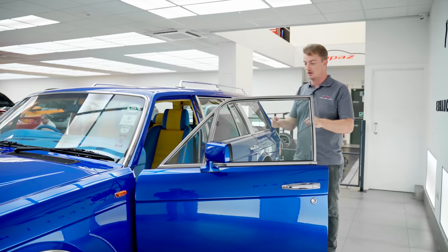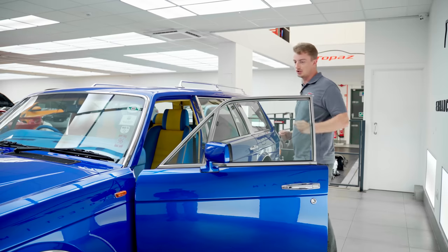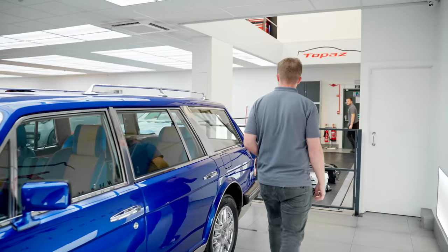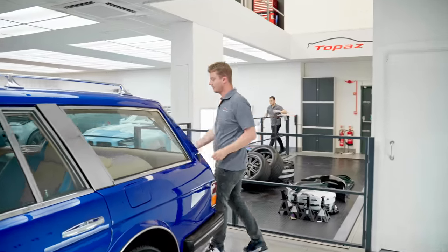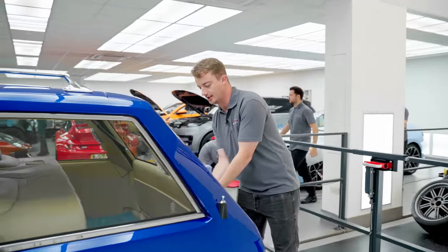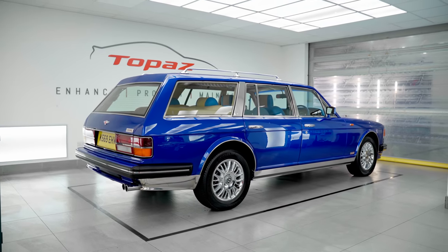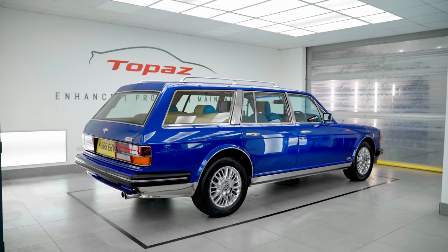So you know that this is a special creation, but it's all the way around the back where things get exciting. This is the part that differentiates the Val d'Isère from a regular Bentley Turbo R. Of course, this car is a shooting brake. What does shooting brake mean?